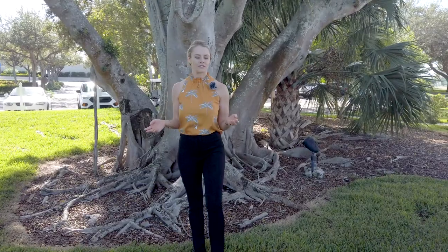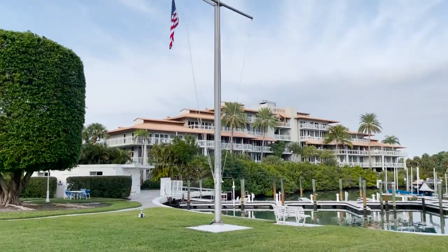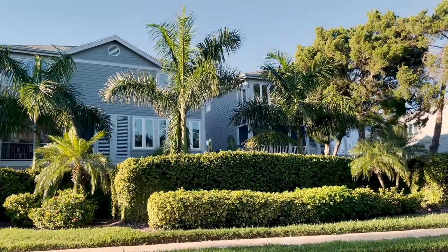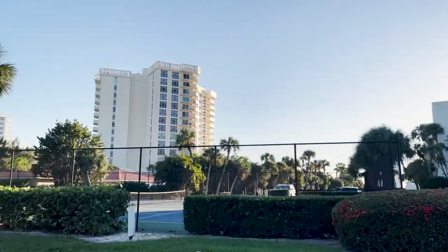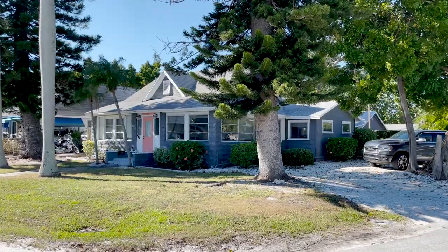Longboat Key really offers a buyer a number of different lifestyles. There's a number of different condominiums, some that are very amenity rich, others that have just a little bit less amenities and maybe have a walk up to your unit. There's also a couple of townhomes here and single family homes.